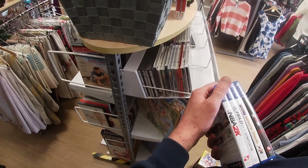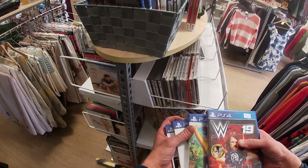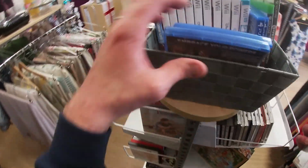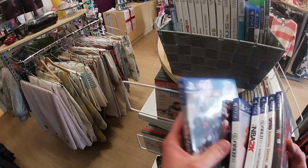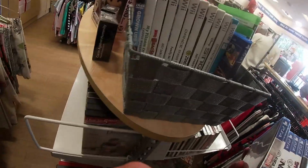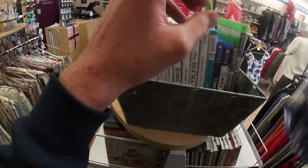From both the perspective as a reseller and then as a collector, these games are just a little bit overpriced. There's not enough value in there to warrant picking them up from a charity shop. You might as well pay that extra £50 and get it from CEX, where you've got that guarantee and that warranty for the game.